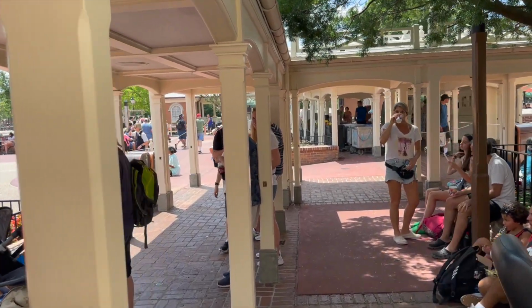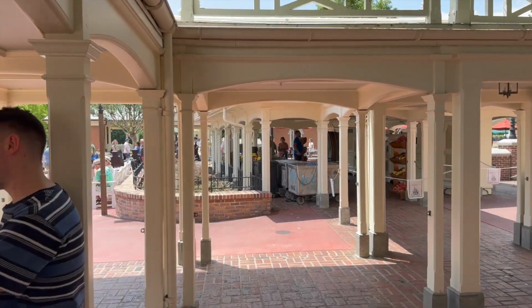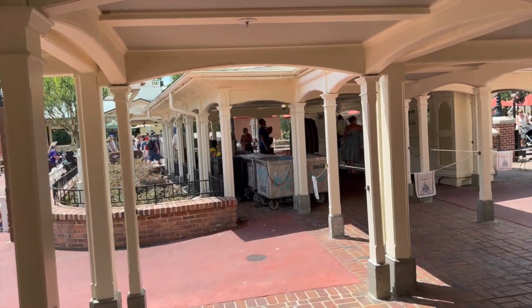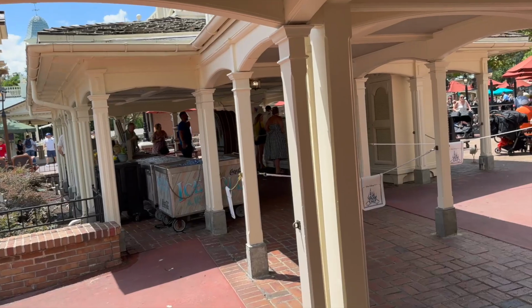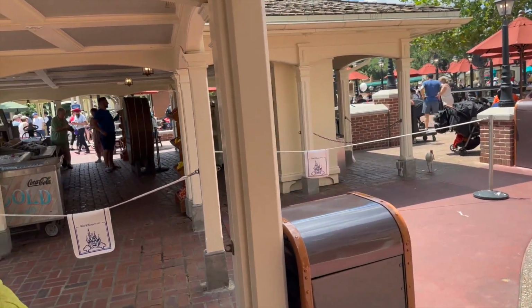You walk out this way of Hall of Presidents. It's a good air conditioner in there, so if you're hot, definitely go check out Hall of Presidents. Might be a good nap spot too if you're into that kind of thing. But yeah, that's Liberty Market right there.